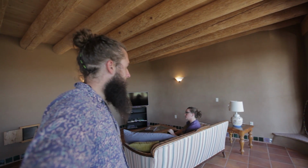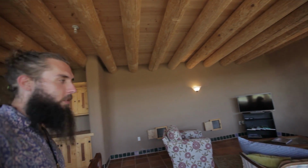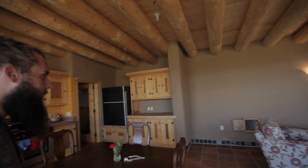But as you can see, a nice room area, living room, great room, whatever you want to call it. And then there is the kitchen.